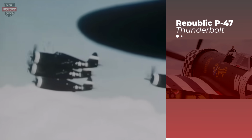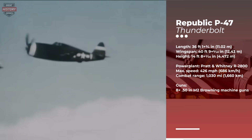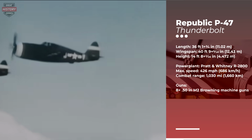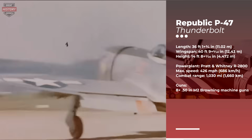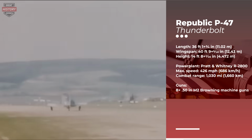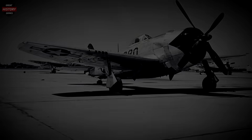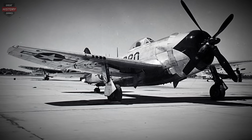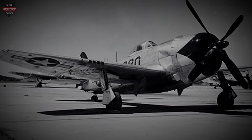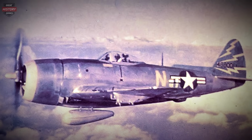The P-47 Thunderbolt, also known affectionately as the Jug, was a single-seat fighter-bomber aircraft used by the United States Army Air Forces during World War II. It was one of the largest and heaviest single-engine fighters of the war and was renowned for its ruggedness, firepower, and versatility. The P-47 played a significant role in both the European and Pacific theaters and became one of the key aircraft of the United States Army Air Forces.